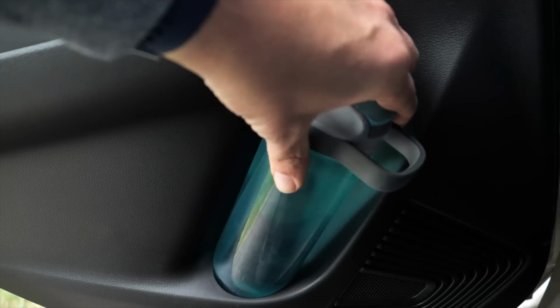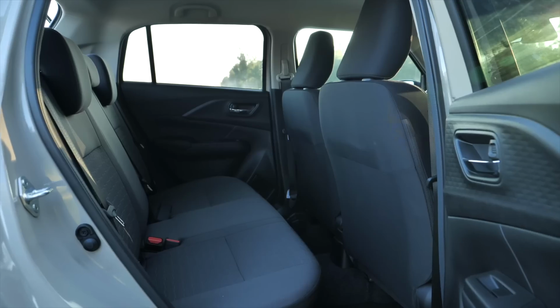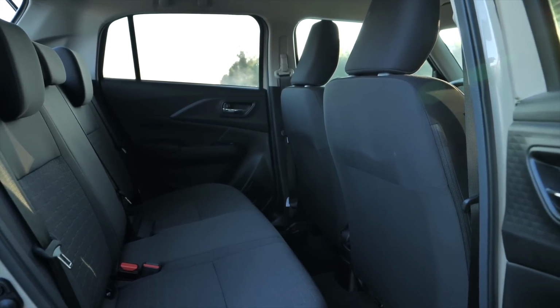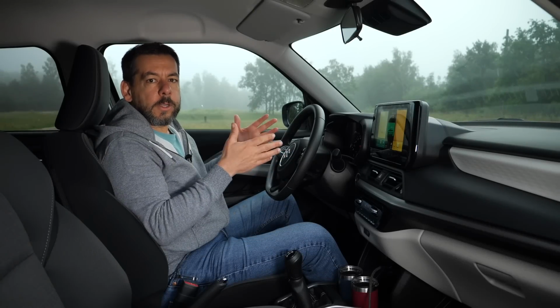The door pockets accommodate bottles, there are no USB ports or 12-volt outlets, there is no armrest, no air vents. Actually, well, you do get an air vent blowing air on your feet, but only on top trim like this one. Most visible changes are in the cockpit.